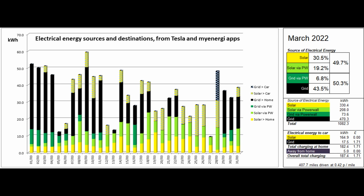Around 165 of the solar units went into the car via the zappi charger, and the car was also given 17.5 low-rate units from the grid. This resulted in the 407 miles driven costing less than half a penny per mile.